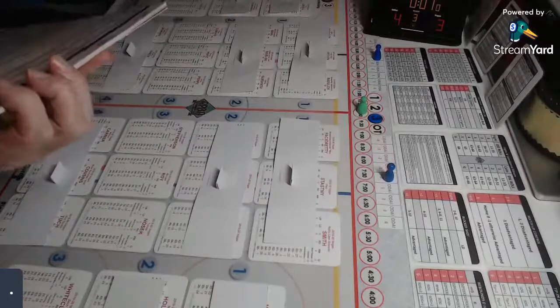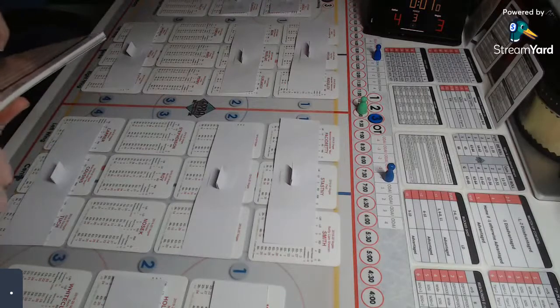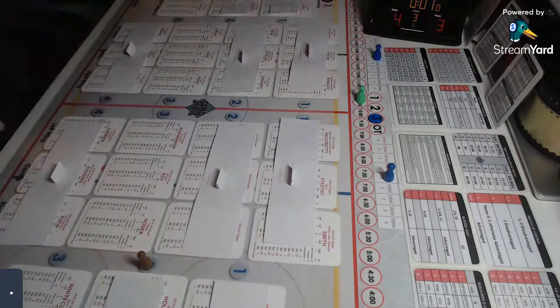Let's see what the column is. 7. So we're looking at column 3, and the number is 25. 25 on column 3. Home left defend and right defend collide in own end and may be injured. Defensive zone face-off in the home end. So we've got to check left defense and right defense. So this could be a big loss here.